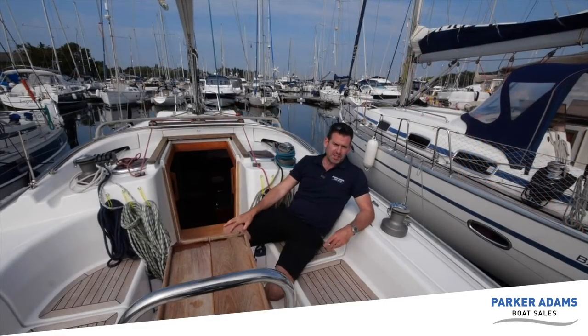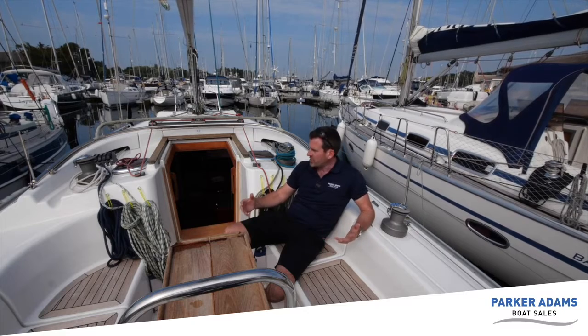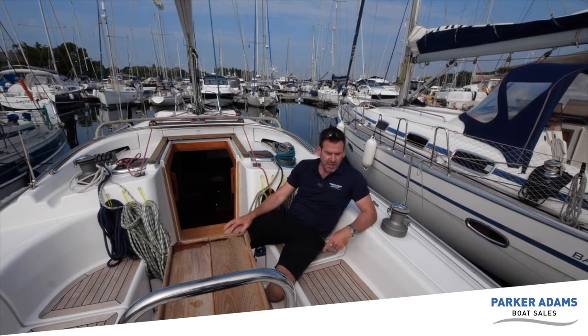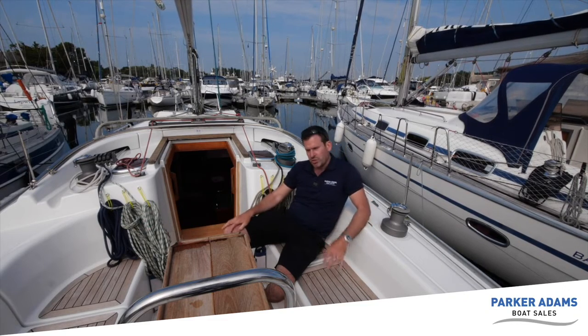And don't forget, this is also a cruising yacht. So not only is it set up for racing, it's also a lovely cruising yacht as well. And we can start to see how we can relax on here as well. We've got two bench seats, like I said before, there'll be new cushions for here.